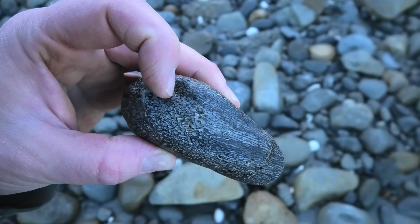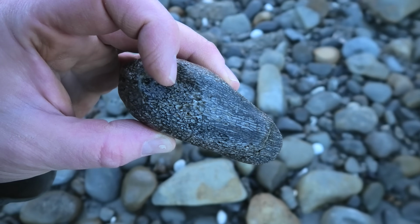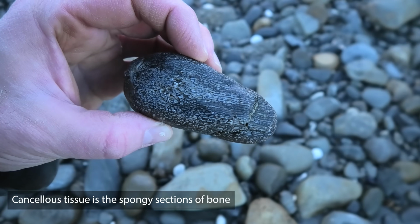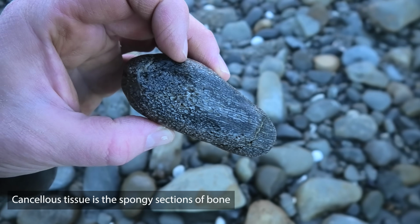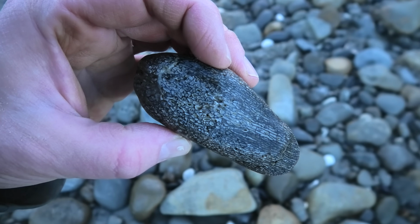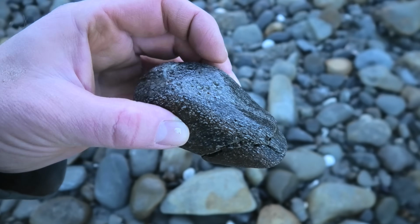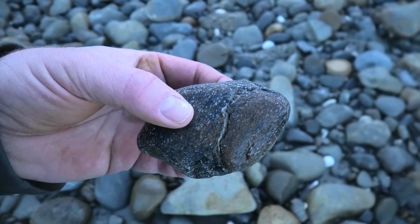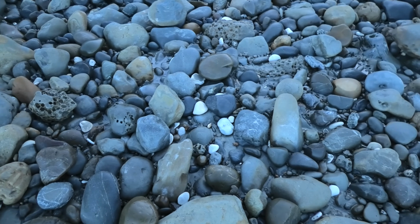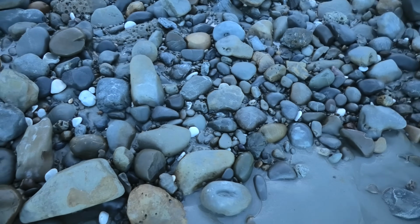You can see all the bits of cancellous tissue there have been filled in with, it looks like, some form of silica, maybe chalcedony. That's really beautiful. I'm happy with that. That's a good last find for the day. Let's get home and do a wrap up.